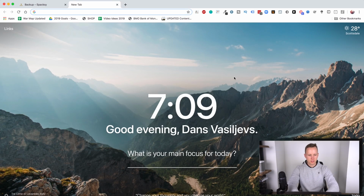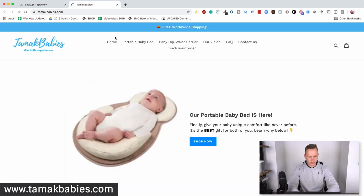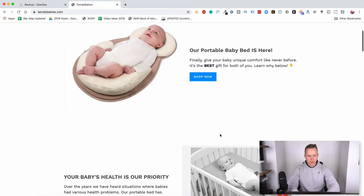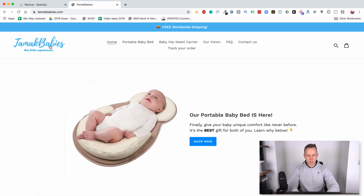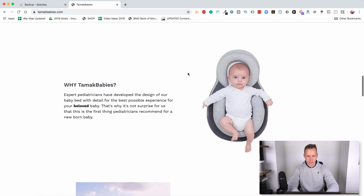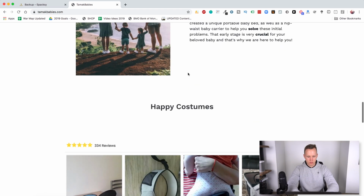And the next website is tamacbabies.com. I just typed it in here. So this one looks like it's a baby bed. All right. Now, I don't understand this whole naming the store after some random thing. They're selling more than one thing. Why not just focus on selling the most profitable product instead of spreading yourself thin?